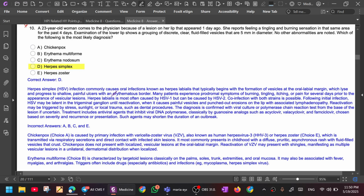Herpes zoster is usually unilateral. Tingling and burning can happen, but it would be unilateral, and usually not in the lip. Herpes in the lip is like herpes labialis, this type of thing. So it's something simple, I think.